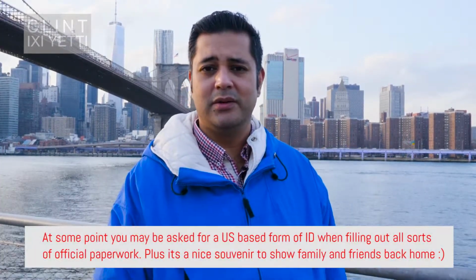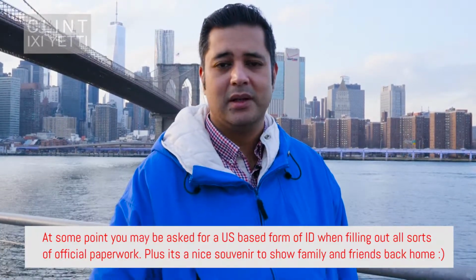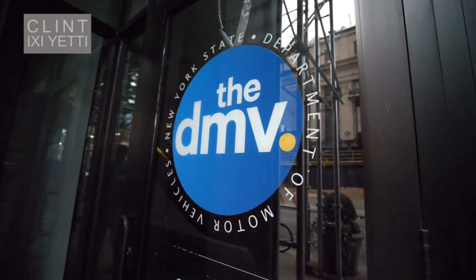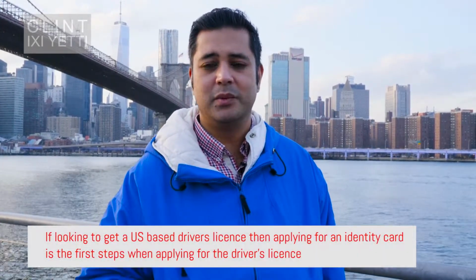Now, an identity card is something else that you want to do admin-wise, so you can put yourself into the database. When you're filling out forms, they might ask you, do you have a driver's license or identity card? And if you pull out your identity card, that's a US-based identity card, so you're in the US system. The identity card can be applied for at the Department of Motor Vehicles. Once you go through the paperwork, you get a little card, and you can use that to identify your age when you get carded. Also, it's the precursor, and you've already done the first stages of prep work for your driver's license, which I also recommend.